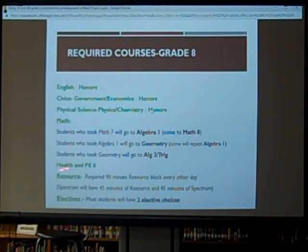That'll be loaded later. And then resource next year for current 8th graders, they have a full block of resource. That's different than 6th and 7th grade where their elective piggybacks their resource, 45 minutes and 45 minutes. Next year they have a full 90 minutes. They have so much more opportunity to get their work done, meet with their teachers, do what they need to do. If your child has Spectrum, they have 45 minutes of Spectrum within that time and then 45 minutes of resource. So even Spectrum students will have some resource. So then what that does is that leaves our students here with 2 elective choices.